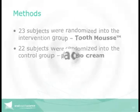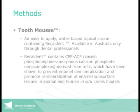Tooth mousse, I'm sure you all know about it, but it's an easy to apply water-based cream, and in Australia it's only available through dental professionals. It contains recaldent in about 10% weight per volume. The way the recaldent works, in a really simple sentence, the peptide stabilises calcium and phosphate ions, preventing their transformation into the crystalline phase, and maintains a supersaturated solution with respect to enamel. The CPP-ACP has been shown to prevent demineralisation and promote remineralisation in animal models, human in situ trials, and also a large clinical trial. We tested this against a placebo cream.